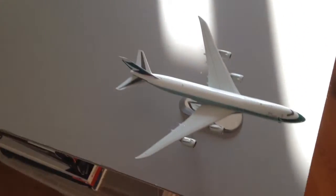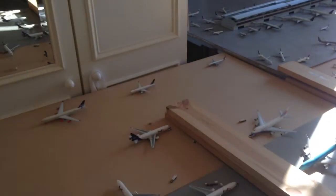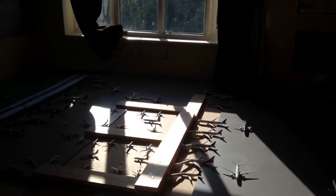So we have the Cathay Pacific 748 cargo going to head off to Hong Kong via Anchorage. This is the cargo section of the airport, obviously. We've got a separate runway here. As you can see, the design of the airport is a little different. It's mainly different over there.